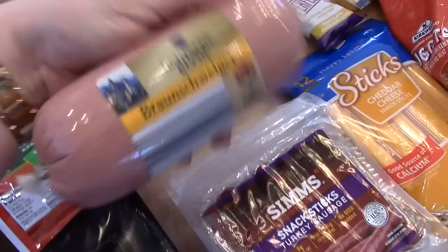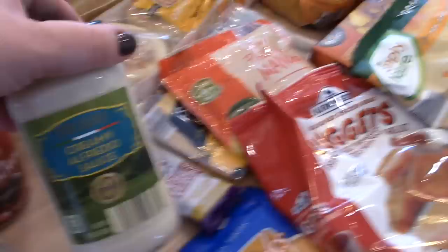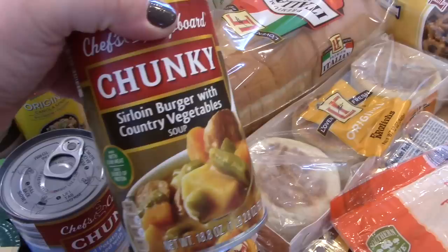I got some Braunschweiger for Adam. Someone actually commented the last time I bought it from Walmart and said that the Aldi brand is really good, so he can try that. I got 1 jar of Alfredo sauce, a can of olives, and then 2 cans of soup. So one is baked potato with cheddar and bacon, and the other one is sirloin burger with vegetables.